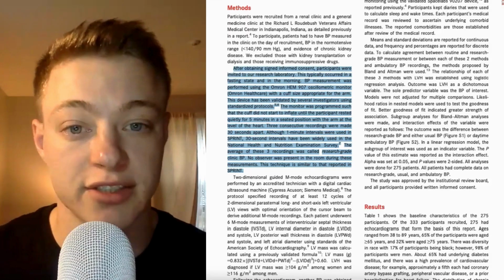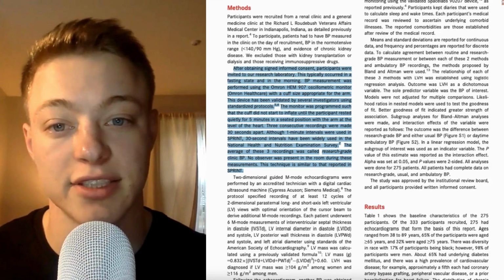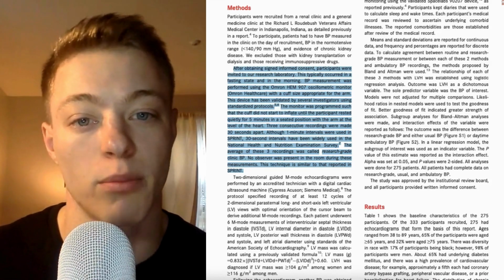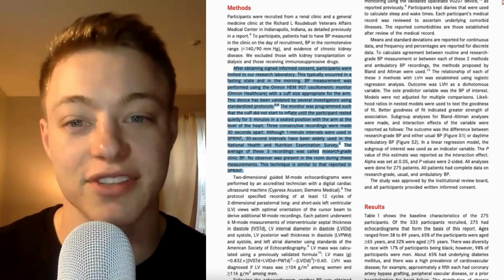Quote, after obtaining signed informed consent, participants were invited to our research laboratory. This typically occurred in a fasting state and in the morning. Blood pressure measurement was performed using the Omron HEM 907 oscillometric monitor with a cuff size appropriate for the arm.